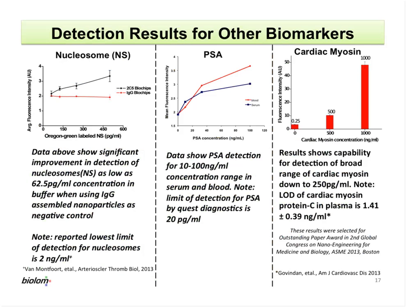And as I told you, it's a platform technology. It doesn't only work for CEA, and it doesn't only work for cancer. We can have different kinds of antibodies coated on nanoparticles, and we did this with nucleosome, which is a generic biomarker. We did this with PSA for prostate cancer, where we were down to 20 picogram per ml compared to 10 nanogram, which is the recurrence threshold. And we have tested not only cancer but also cardiac myosin, with the 2G4 antibodies, and we were able to get down to 250 picogram.